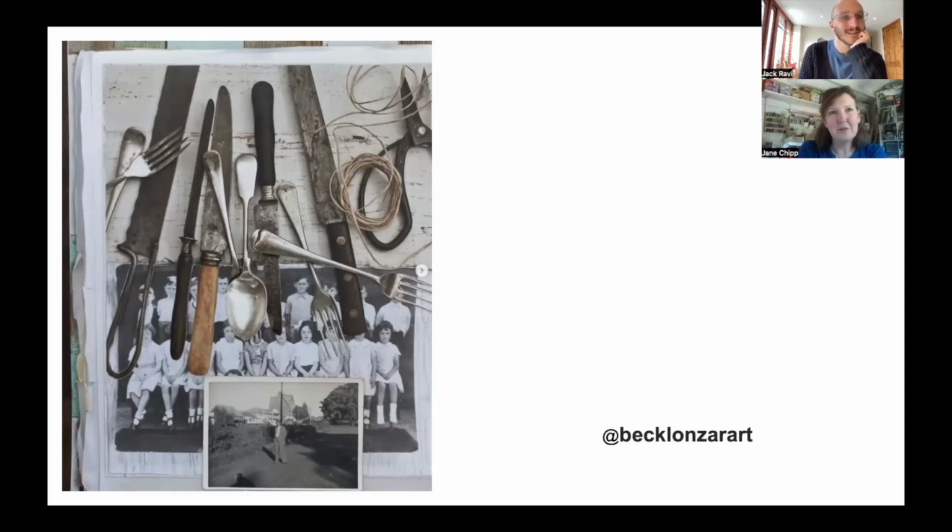So there's a huge amount of work that's gone into that, and I just find it really enchanting. I mean, the images, I love the picture of the old cutlery anyway, it's just really beautiful. But then, sort of overlaying it over this school picture. So this was for the cooking school prompt, wasn't it? Yes. It's a really, really lovely composition.